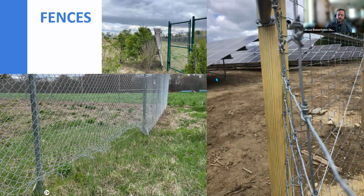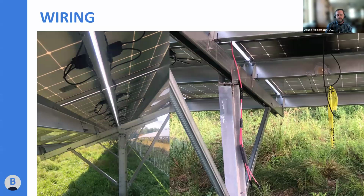And these are things I found. Most of these pictures are from Massachusetts, but really across the industry, there's probably pictures from 10 different solar companies and probably that many different builders over the years that I found.